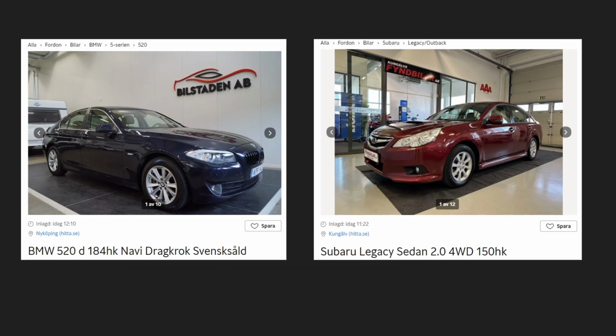It also says, if you want to know what the flavor text is, it says Swedish sold, and it says towing hook, and navigation, I assume. I don't know what Navi means. Many cars have it, so I'm guessing it's navigation. It probably is.